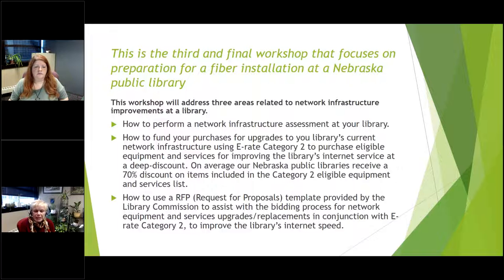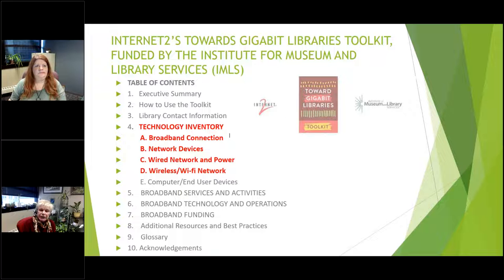Finally, the last piece is the RFP template that has been put together by the Library Commission to help you if you are interested in ordering or having funding come from E-Rate for your Category 2 network devices and services and some other things. Krista will be going over all of that. We recommend using the RFP to include with your E-Rate submission of your 470 form for funding. So that's what we're covering today.